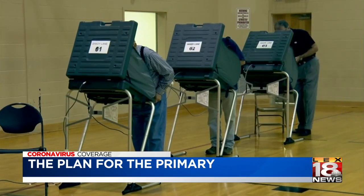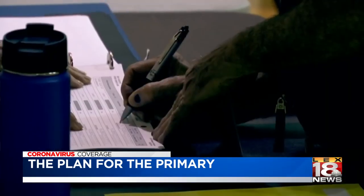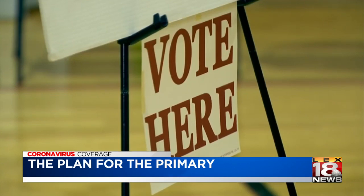The state will create an online portal to request absentee ballots. However, you must request it. The state can't just send them out to every registered voter. You will get a postcard in the mail, though, that walks you through all of those steps.